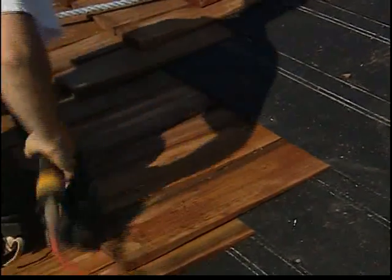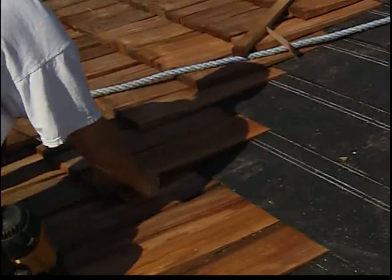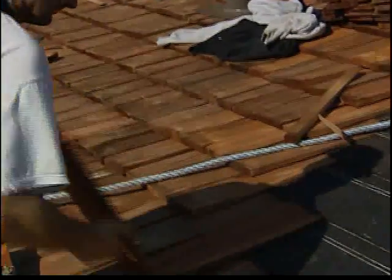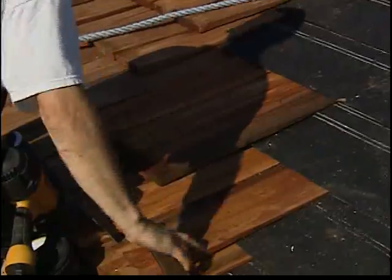It's practical and time-saving to install 3 or 4 courses at a time. Trimming should only be done to remove imperfections, not to make the desired width.